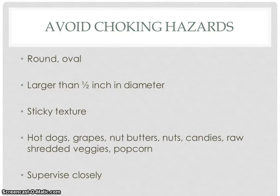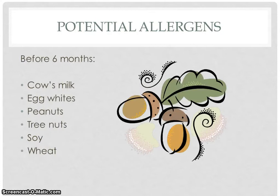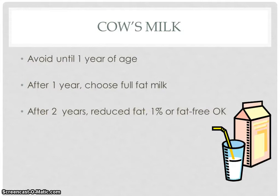signs of choking. Common allergens include cow's milk, egg whites, peanuts, tree nuts, soy, and wheat products, and should not be introduced before 6 months of age. After that, a pediatrician or dietitian can advise caretakers on when to introduce these foods, keeping family history of allergies in mind.